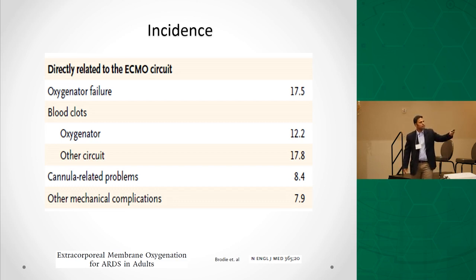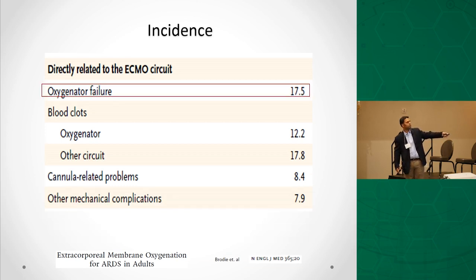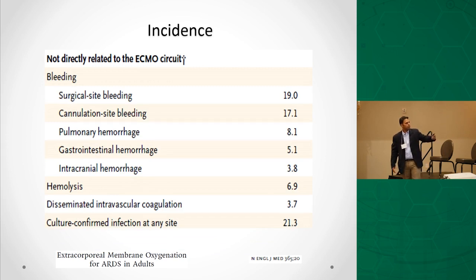All right, we'll just briefly talk about complications. If you see the literature here, oxygen failure, 17.5%, so you can divide your complications into circuit and patient-related complications. Oxygen failure is fairly high, clotting, blood clots in the oxygenator, or others also fairly high. Bleeding: if you look at the ELSO data, they'll tell you 52% is the incidence of bleeding in ECMO. That's combined VA and VV ECMO.